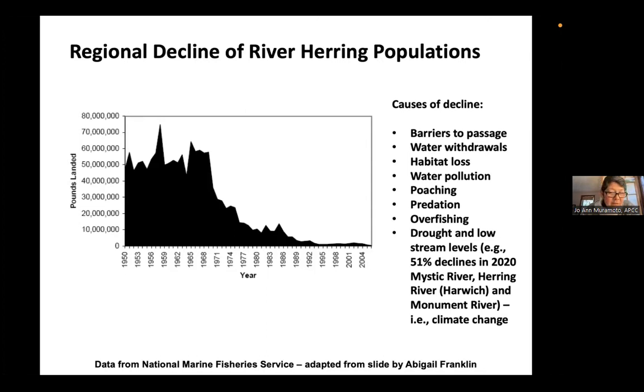2017, there was a statewide drought and a number of large herring runs in the state, including the Mystic River and the Monument River, which is also known as the Bournedale Run, and the Herring River in Harwich, which are considered some of the largest herring runs in the state, saw a great decline in numbers due to drought. The way in which drought was thought to have affected herring in that year was that if water levels are low, then the juvenile herring may not have enough water in the streams to make it back out to sea and return. And likewise, adult herring may have problems reaching their upstream ponds.